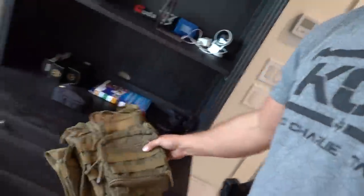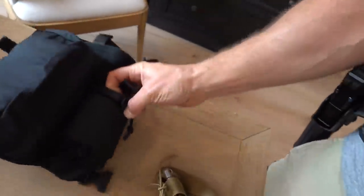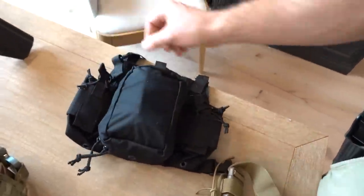What about having a car readiness bag? I had this bag randomly, I think it came with a pew-pew, and I was thinking about making that a car readiness bag with some extra mags, which by the way, this thing has room for rifle and pistol mags on the sides of it.